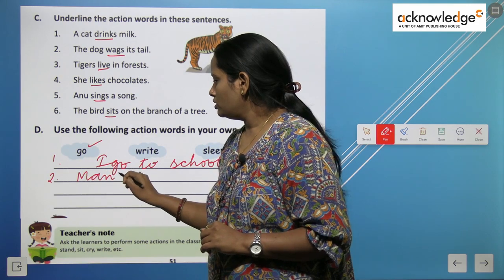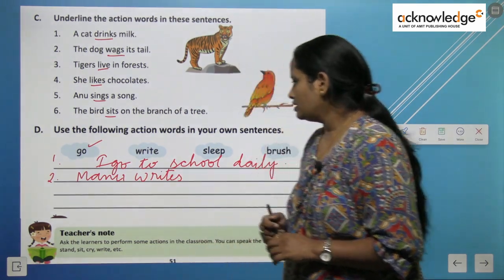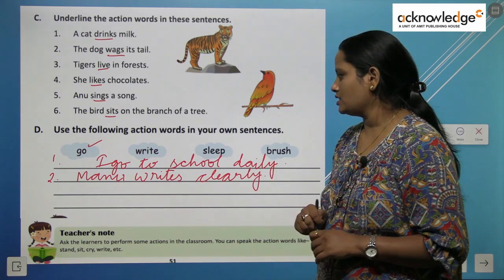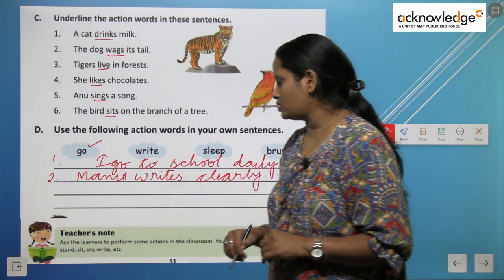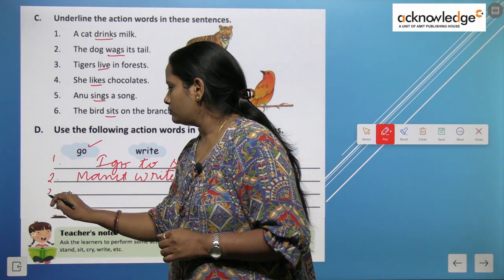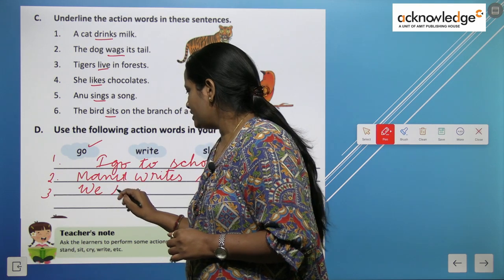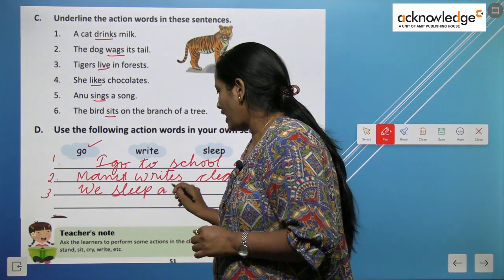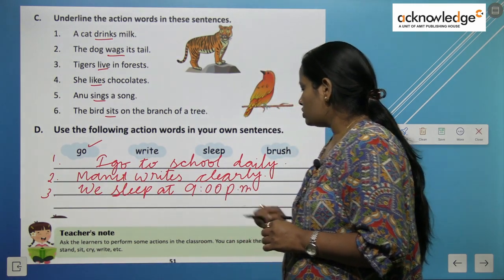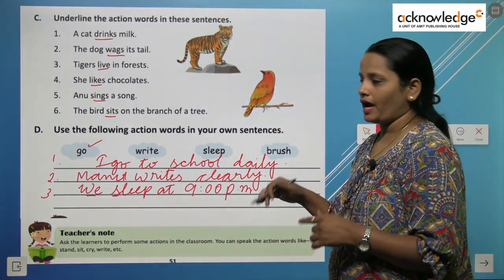Manu writes clearly. So this is our second sentence. What is the work Manu is doing? He is doing the work of writing. Sleep. We sleep at 9 p.m. So again we have used we with sleep. We sleep at 9 p.m.